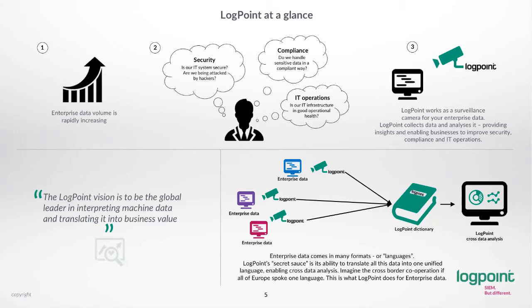Compliance, we can definitely help with some compliance, which we'll show around. And essentially, do you actually know that your sensitive data is being handled in a compliant way? Do you know if someone in finance has started sending emails with any salaries on or anything like that?